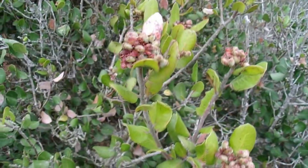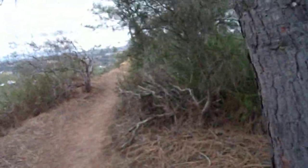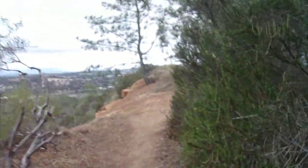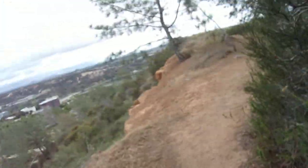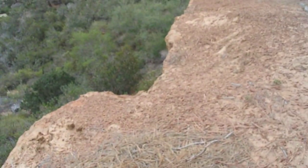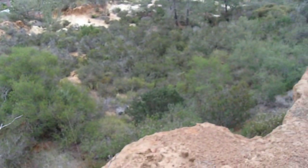Wow, another Mission Manzanita, Xylococcus bicolor, looking beautiful as usual. Lemonade sumac with its droops, Rhus integrifolia. I love botanizing. Wherever I hike, I like botanizing. So that's why on my hiking videos, I may be off to some adventure on some mountain or something, but the plants, I'm interested in the plants, so you know I have to shoot video about those.